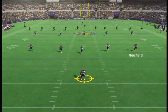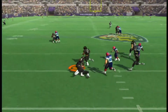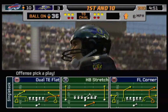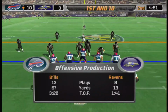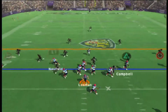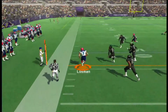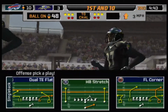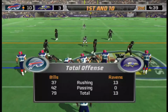Decent kick. We should have a return. From the 12-yard line, the 30. Kickball, the Bills will start the drive from the 36-yard line. The Ravens come out in a nickel package. Pressure coming. He has room. Sanders comes up to make the play. He makes a good decision, tucks it in, runs for the first. Yeah, and the defense just couldn't converge in time, and now they'll have a whole new set of downs.